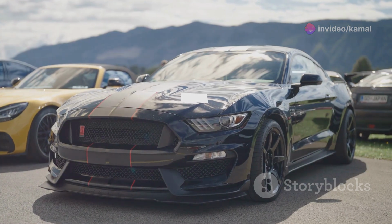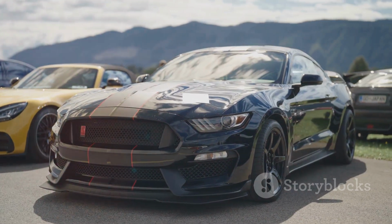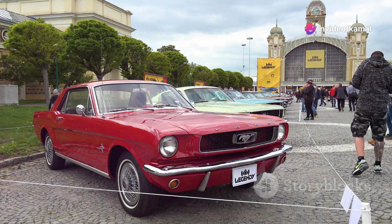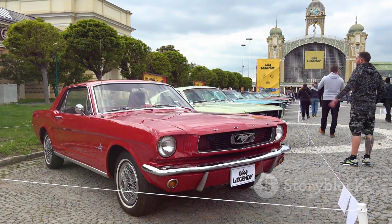The Boss 429 wasn't just about straight-line speed either. It had a special suspension, upgraded brakes, and aerodynamic improvements that made it a force to be reckoned with on the track. These cars are incredibly rare and valuable today, and if you ever see one in person, consider yourself lucky.